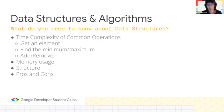Let's say you have a data structure and you're storing elements in that, maybe integers in some kind of container. How long does it take to get a specific element? How long does it take to find the minimum or the maximum? Or can you add or remove items? How long will that take? That's really important to know. You also need to know about memory usage. For example, a hash table is great, but maybe you need to use more memory than a regular array. Things like that are really important to know about.